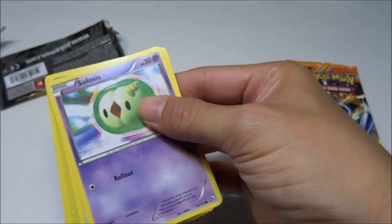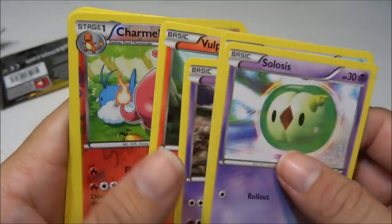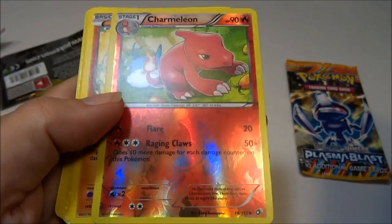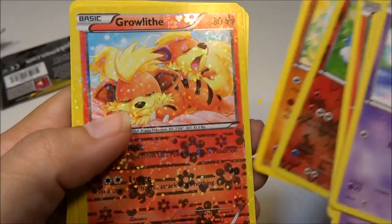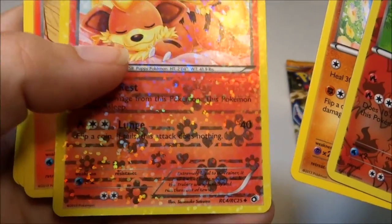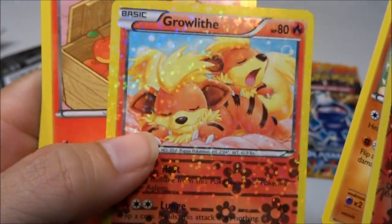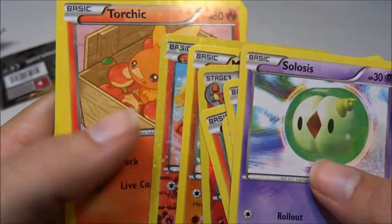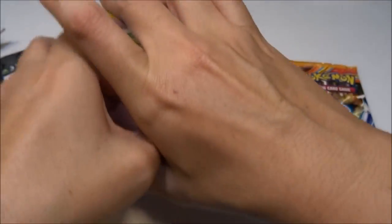Alright, let's get rid of that card. Oh my. Chicken noises. Charmeleon. Foil. And a Meloetta. That's really cool. Oh, what's this? Wow. I don't think I have any like that. And some of those other cards.